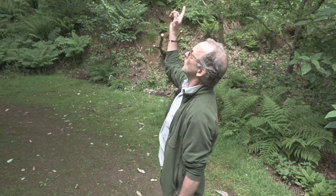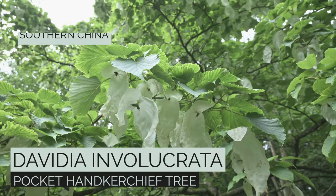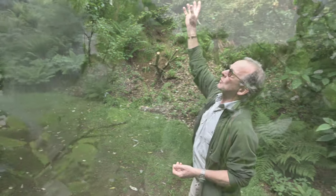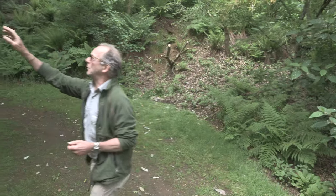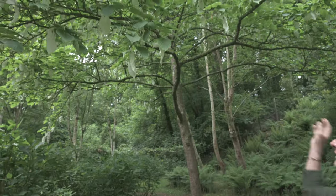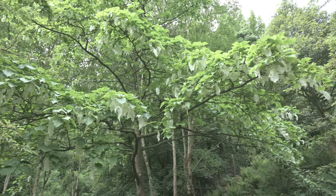Well, here we are in the bottom end of the valley, in the Himalayan glade, quite appropriately, with this fantastic tree, which is called Davidia involucrata. It has various common names: the pocket handkerchief tree, the dove tree, because of these amazing feathery white bracts hanging down. They're not the true flower as such, but they do look like it could be birds sitting in the tree. But they are beautiful.